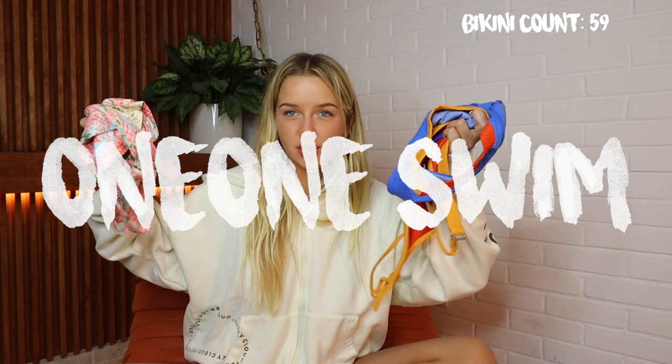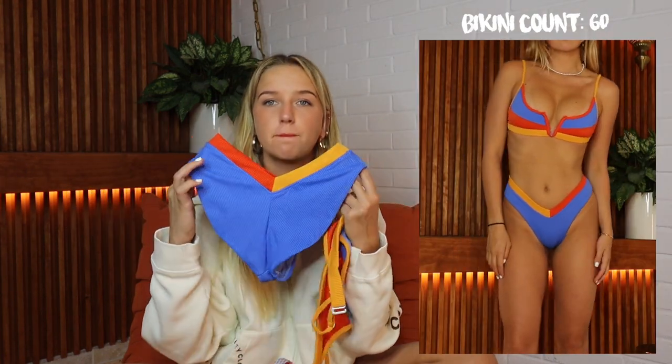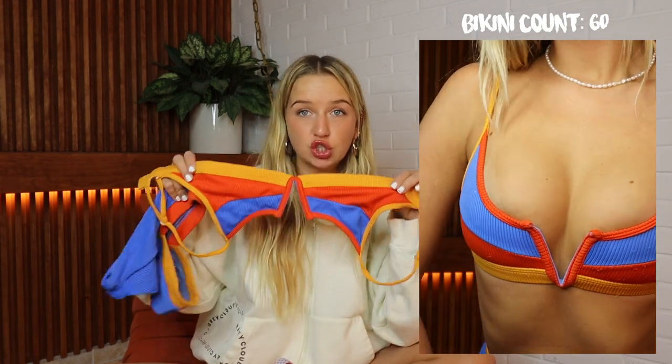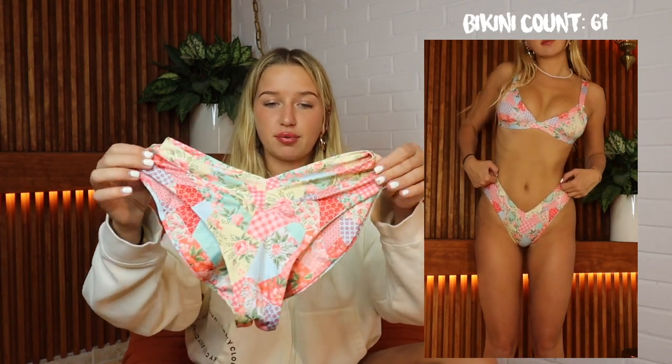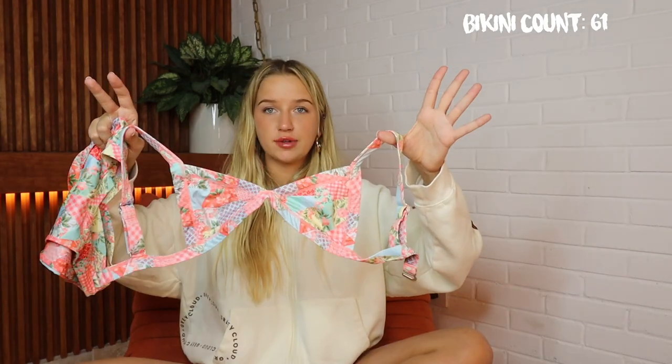Next we have 1-1 Swim. This bathing suit is pretty good coverage, and this top is so supportive, and they make the titas look so good. Same style bottoms, but different print. I'm absolutely obsessed with this. It looks like a little patchwork. The top is also super supportive and really, really cute.